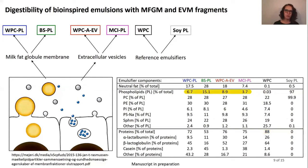With regards to the 4 bovine-derived emulsifiers, we found different total amounts of phospholipids, but the composition of the phospholipid subspecies was quite similar between the 4 emulsifiers. With regards to the total protein content, we found the same protein content in 3 out of the 4 emulsifiers, but slightly less in BSPL. In contrast with the phospholipid composition, we actually found that the composition of the subspecies of protein was very different between the 4 emulsifiers.